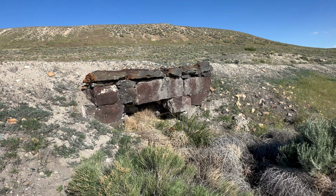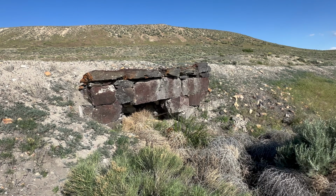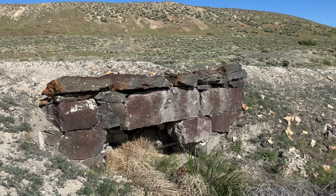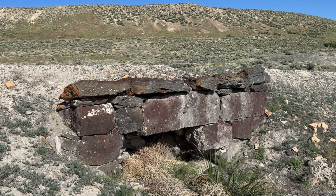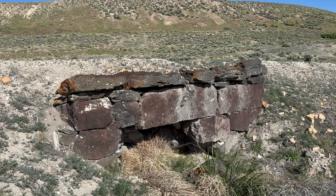Here's a really old stone culvert, maybe original. I don't know. It looks like it could be, and the important thing is it's definitely early on in the building of the railroad bed, and it's still holding the railroad bed. You can still drive across this one.